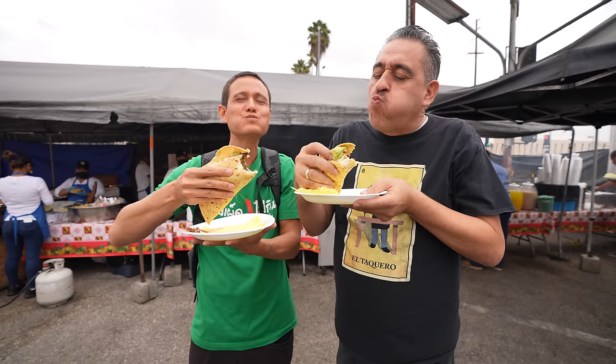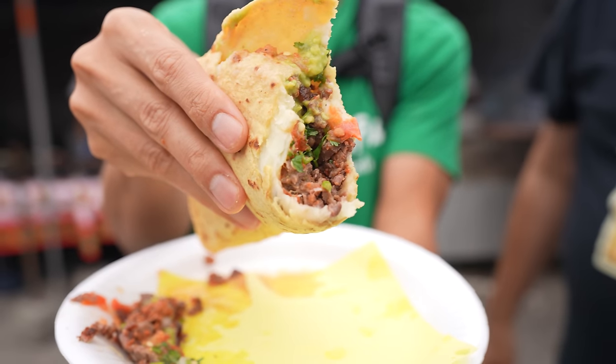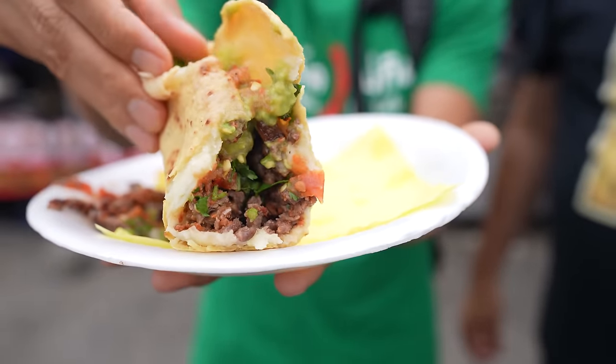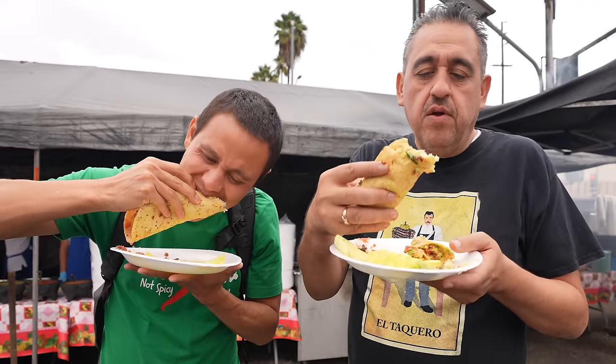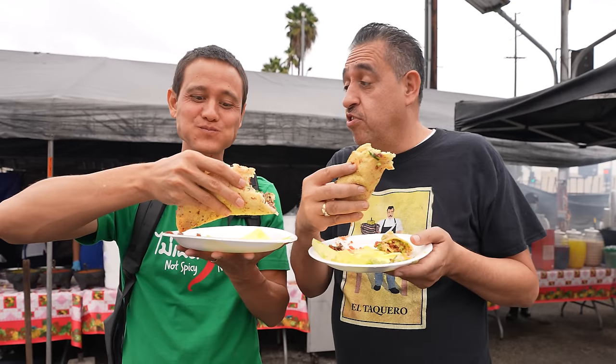Oh, wow. Come on, baby. Just right off the grill, right into your quesadilla. We saw everything in this entire thing being cooked. Yes. From start to finish. Right here. Seriously, this is good. Seriously, this is so good. Unbelievably good.